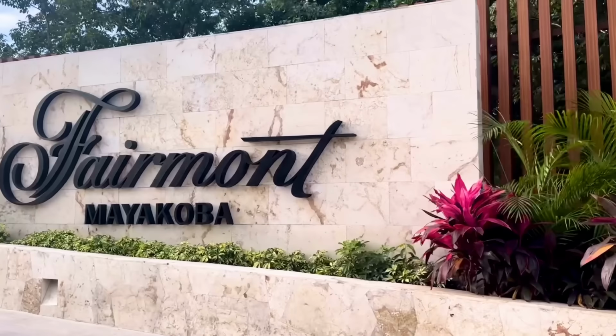Today we're visiting a resort that is believed to be the top of the line, the creme de la creme when it comes to resorts here in Mexico. Welcome to the Fairmont Mayakoba. Mayakoba is a Mayan word translating into two words, essentially meaning in English the village over water, or the Venice of Yucatan.